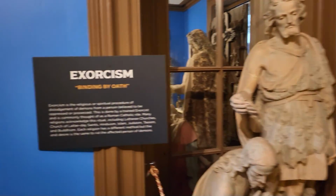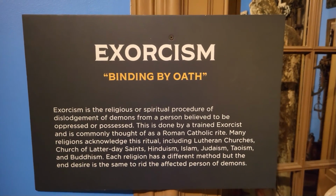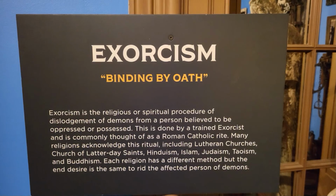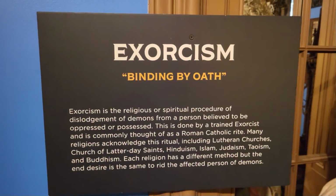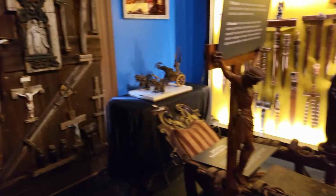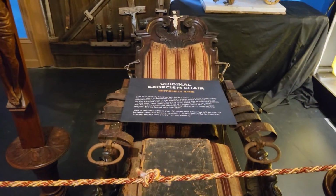And then this is actually what an exorcism is. It's the religious or spiritual procedure of dislodgement of demons from a person believed to be oppressed or possessed. This is done by trained exorcists, and it's kind of thought of as a Roman Catholic rite. Many religions acknowledge this ritual, including Lutheran churches, the Church of Latter-day Saints, Hinduism, Islam, Judaism. Each religion has a different method, but the end desire is the same. So all sorts of things have to do with exorcism. And this is the chair that you would use to tie the person down, the arms and the legs, and exorcise the demons.